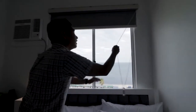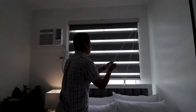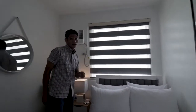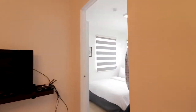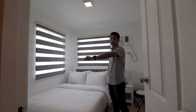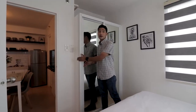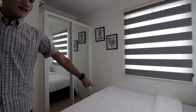Can you just imagine, in the morning, you brew a hot cup of coffee, you sip your coffee with that beautiful view outside. So that's condo living right there. Let's check out the room on the other side. So here is the second bedroom. The only difference between this room and the other room is that this room has a closet. It's basically the same size, but again, the only difference is the closet. You have the same size queen size bed on this side.